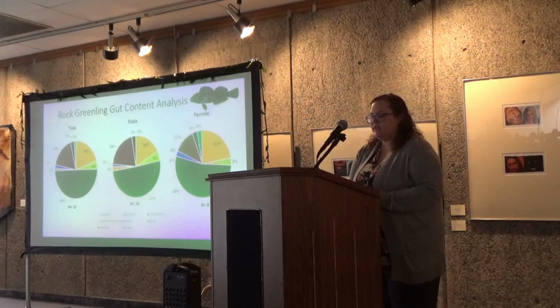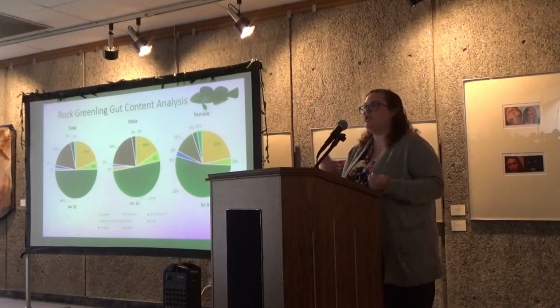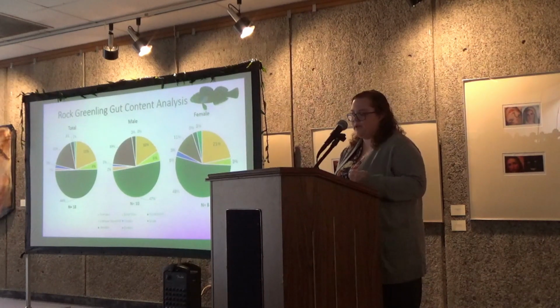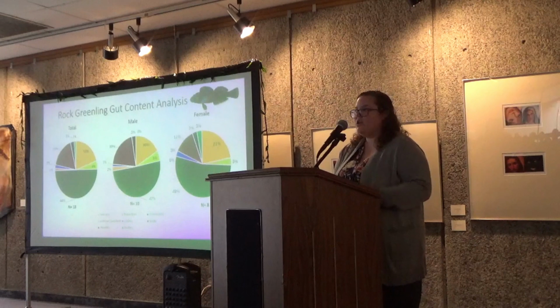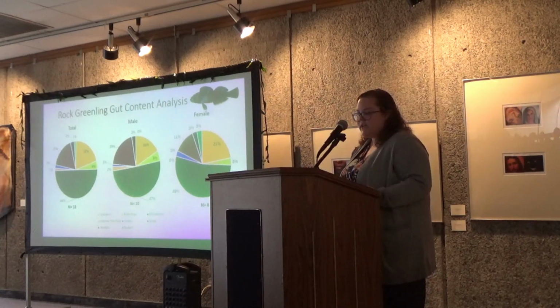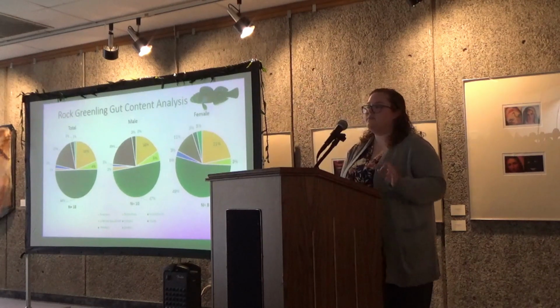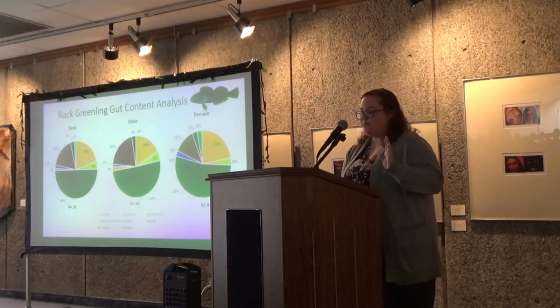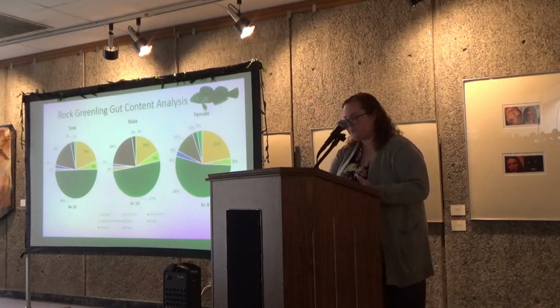Rock greenling have a diet that consists mostly of invertebrates, with crustaceans and tunicates making up the majority, along with a very small percentage of unknown fish. Males and females have a very similar diet, except males consume that small percentage of fish, while females had no fish in their diet.